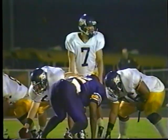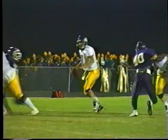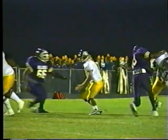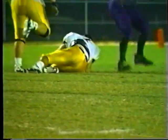Trips to the far side, 1 to the near side. Check it 2 now as Hunter comes in motion this way. Luker setting up, looking to throw. He's in some trouble and he'll be sacked all the way back at the 30-yard line. Everman has had some big-time pressure tonight on Luker as the Jacket offensive line for the first time this season is seeing some opposite-colored jerseys get by them and get on their quarterback.